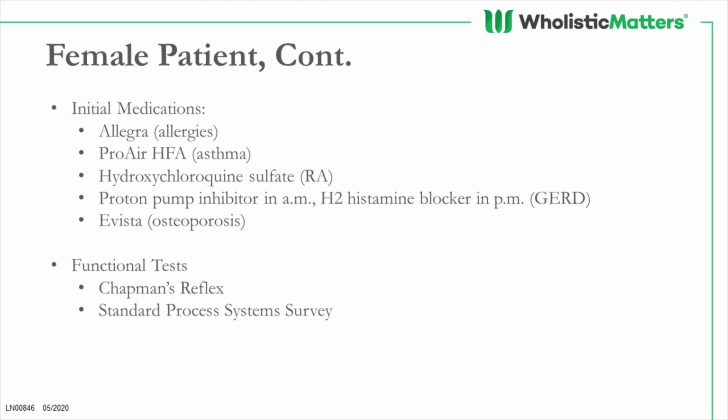And then because she had osteoporosis, she was on Evista. Additionally, I did some functional tests that I'm going to talk about on the next 2 slides. I'm going to use Chapman's reflex from an osteopath and the Standard Process system survey. So moving to Chapman's reflex on the next slide.